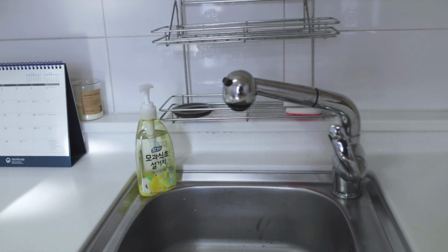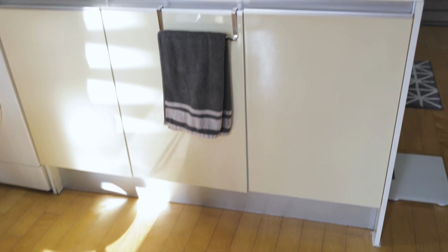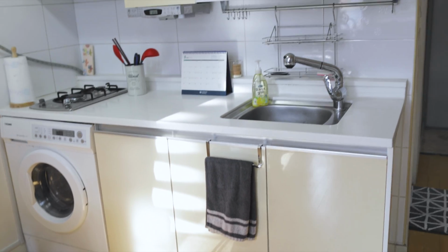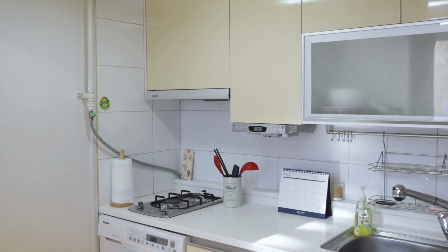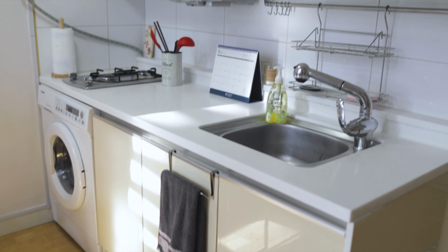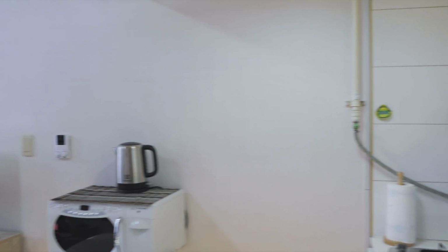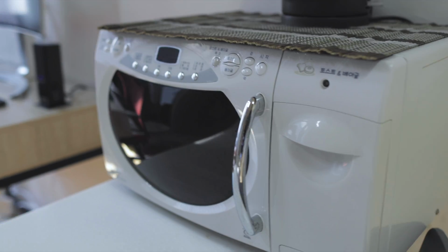For those of you guys that like to cook, it is a smaller space than you might be used to, but you can definitely make it happen. Notice that there is no oven here in this kitchen. Again, a lot of Korean kitchens do not come with ovens, just as most apartments don't come with dryers. So if that's something that you're used to using, just have in your mind that you're not going to be doing a lot of baking here in Korea, okay? But there are a lot of bakeries. That's a plus.